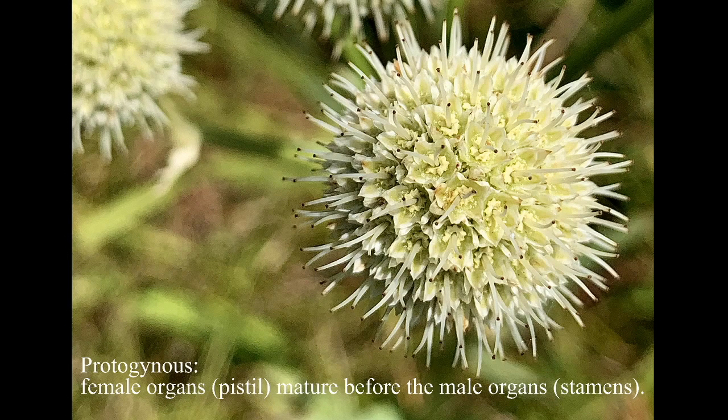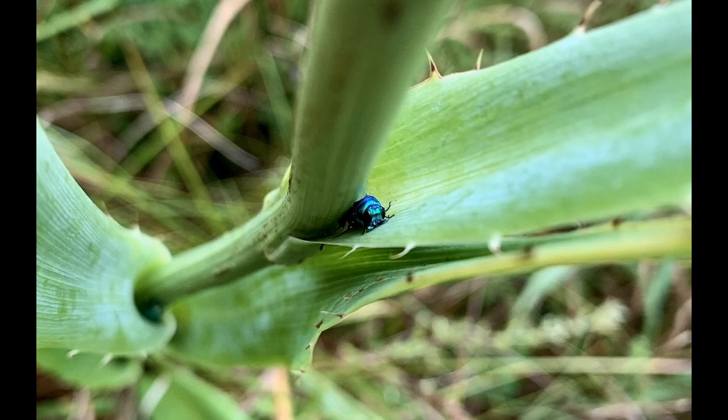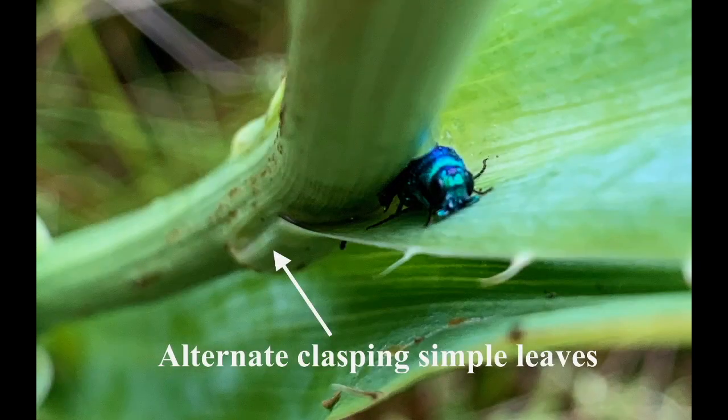The leaves are very distinctive in this plant as well. Look, there's another visitor. It's some kind of luminescent beetle. The leaves in the Apiaceae as a family are almost always alternate. You can see these are alternate along the stem. This is very distinct in the Apiaceae because in the Apiaceae generally you have highly dissected or compound leaves, but these leaves are simple and they have little spine-like protrusions on the margin, which makes them look like a yucca leaf.